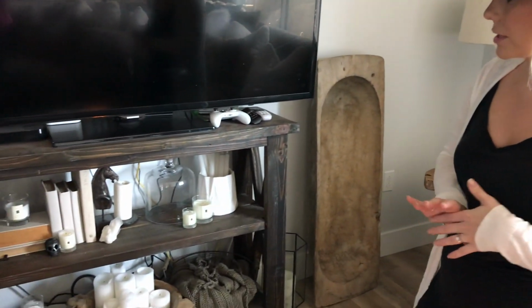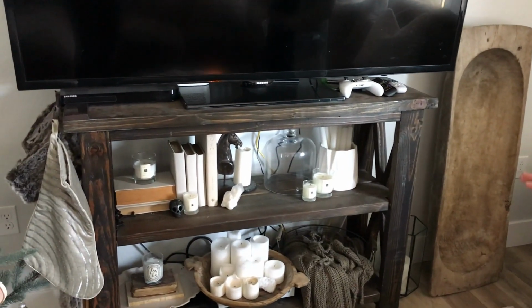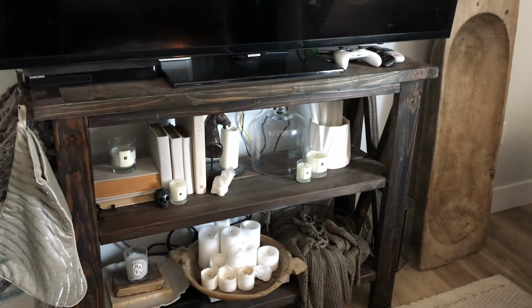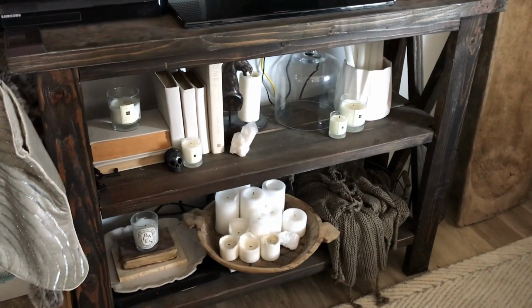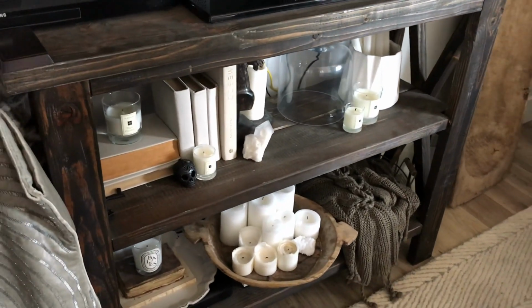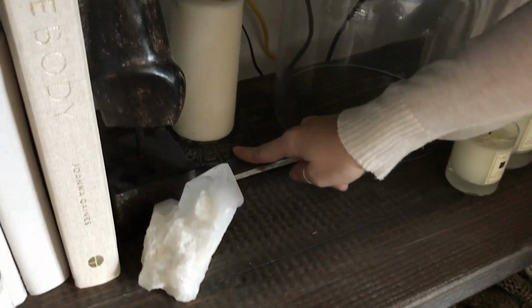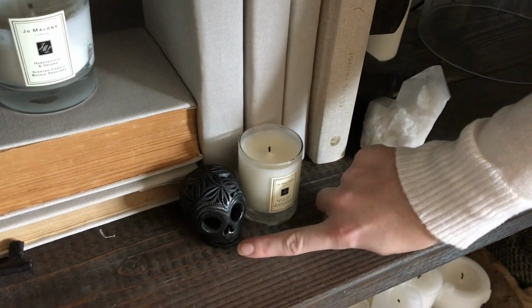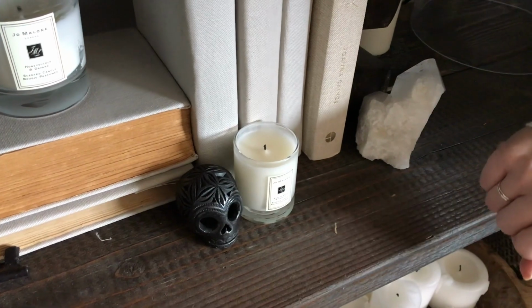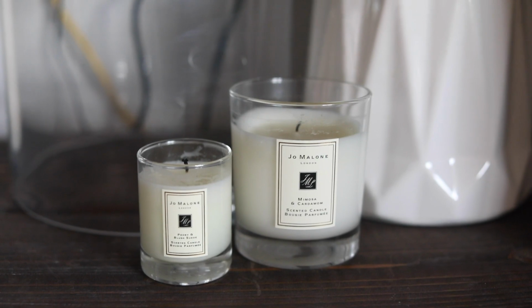So one of my favorite things to do, and I do this a lot in my editorials and everything, is to mix old things with new things. This entire area is pretty old, aside from a couple of things. I also like to bring in more pieces from other countries. Like this I got in Belize. It's a Mayan calendar that I just put a candle on. This little guy is from Mexico, and I recently got him. I love Jo Malone candles, so I do a lot of decor with those.